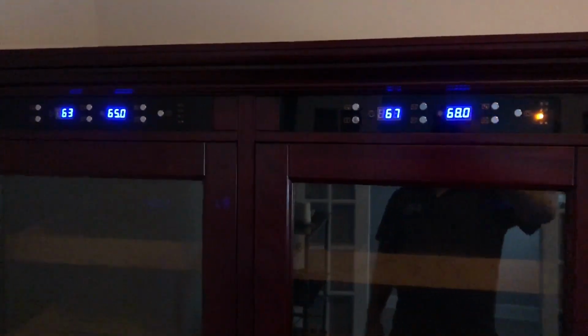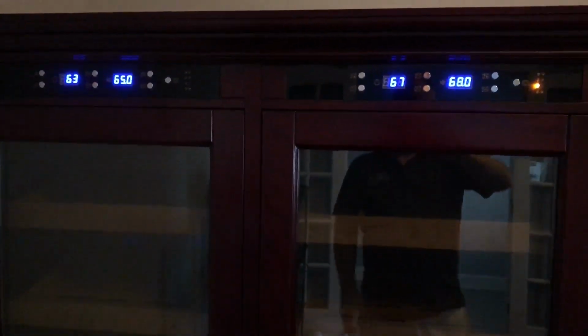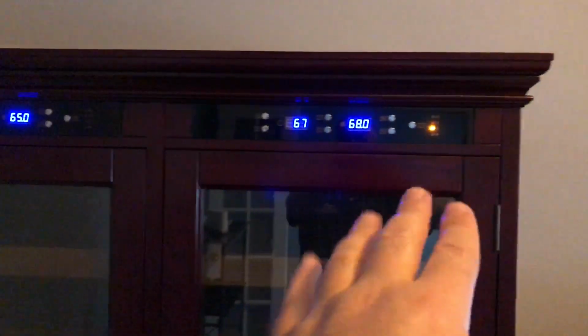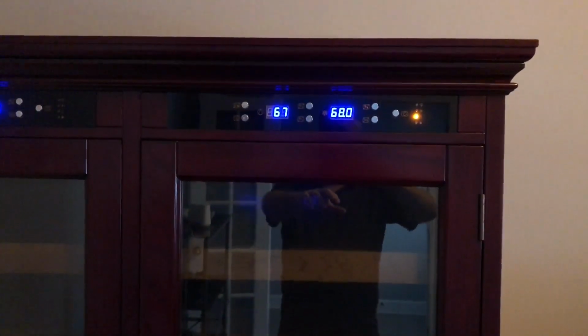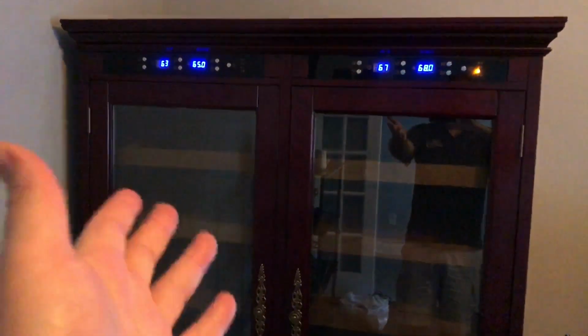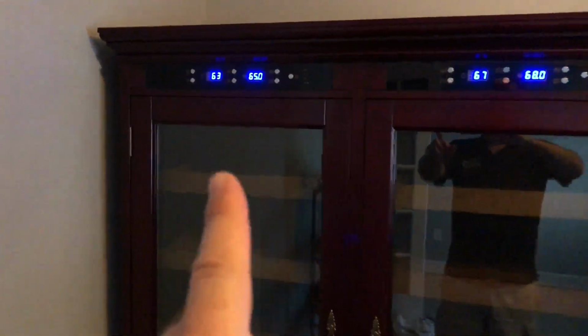So after another couple hours here, just starting to observe how it's behaving, it's definitely starting to even out already. This one has been completely shut off for a little while. This one's just cycling the humidity a little bit. Temperature took no time at all to really settle in, as I thought, because it's only bringing it down a few degrees from ambient. But here's one change I did make.